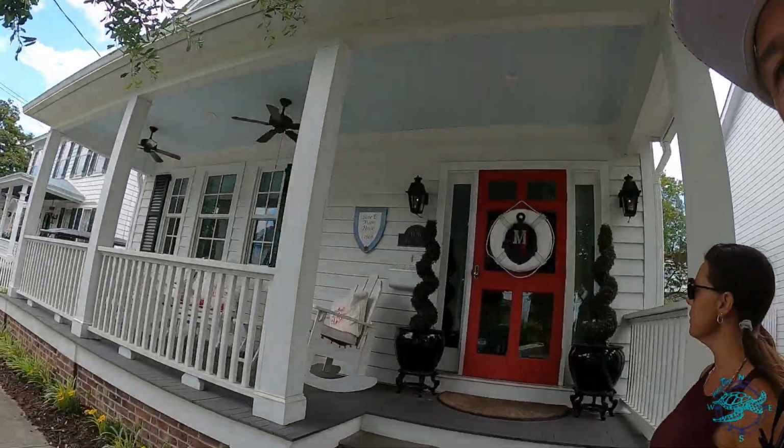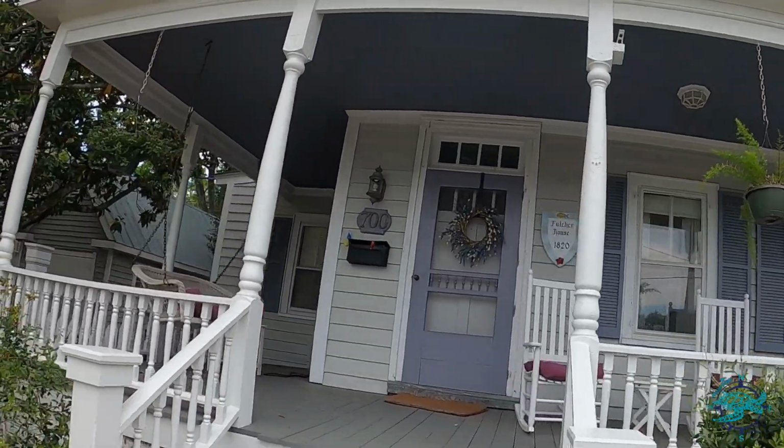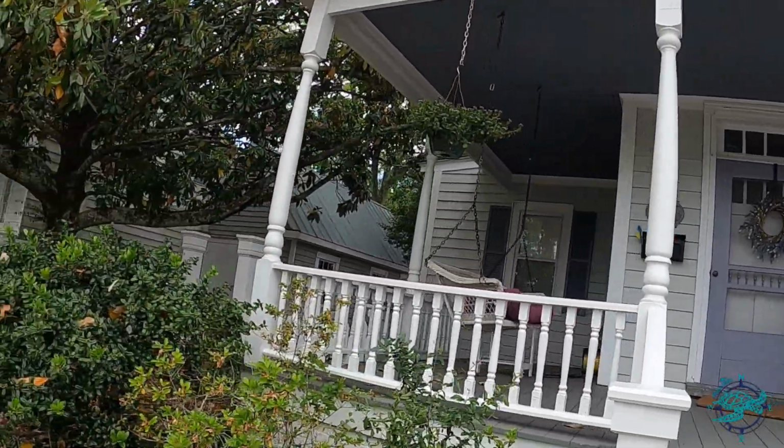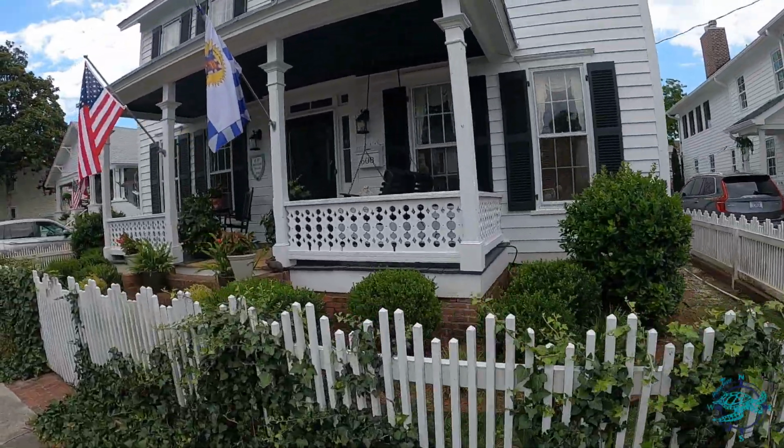Little residential part of this town is so adorable. Hey, look at this. It's just quaint. So cool. Beautiful houses, nice little sidewalks. See lots of stuff on there. Everybody drives around in golf carts. Yeah. And all these houses are old. Yeah, 1896.